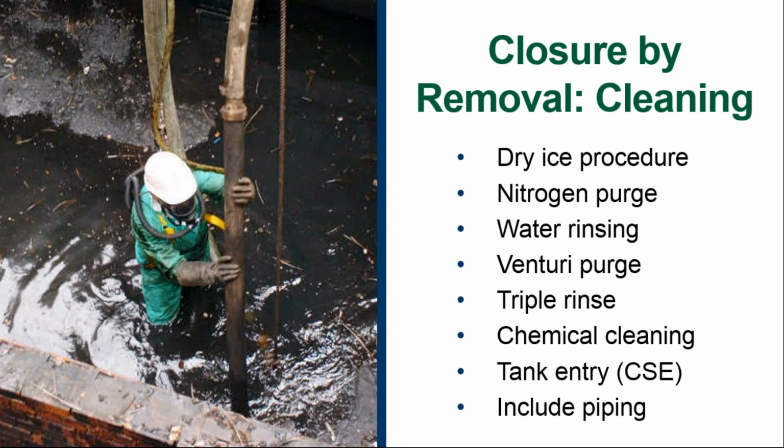So there's a closure that can be done by removal of the tank, which is going to require cleaning the tank prior to pulling it. Now, the first two that are up there, the dry ice procedure or the nitrogen purge, you often use this when you're removing a gasoline tank. So if you have to enter a gasoline tank, you're going to have a flammable atmosphere. If you put dry ice in there, dry ice displaces oxygen. So any oxygen that's in there will be displaced, and you no longer have a flammable atmosphere.